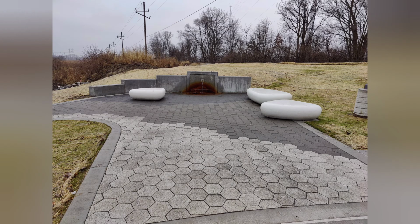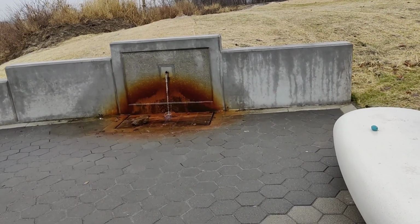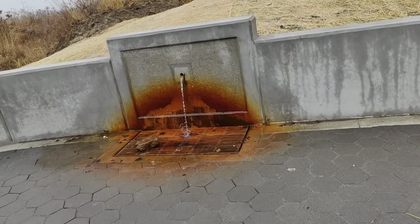And little did we know, there's 23 artesian wells in Indiana, and in each one, the water comes up from an underground aquifer protected by a non-porous layer of either rock or clay. And what would generally happen is a crack would form and water would flow to the surface. And old-timey people would notice that and be like, hey, here's some nice water. And so they would tap it.